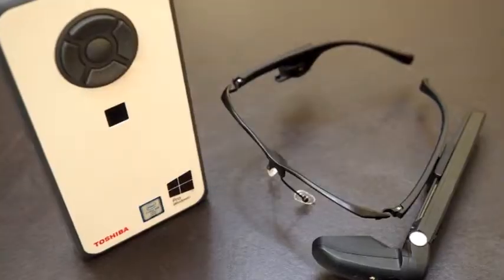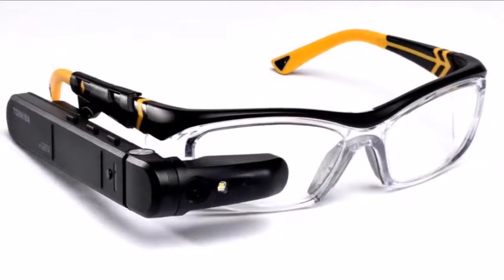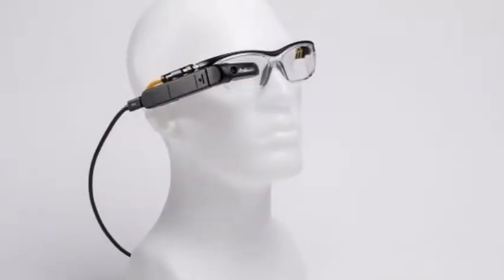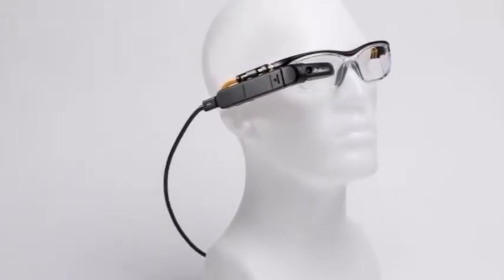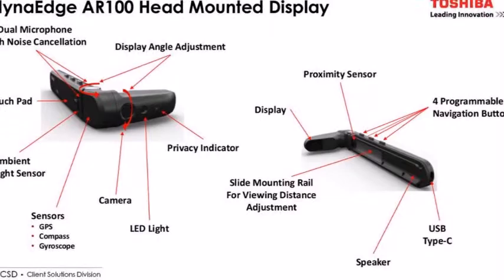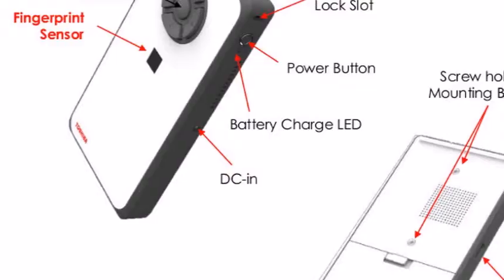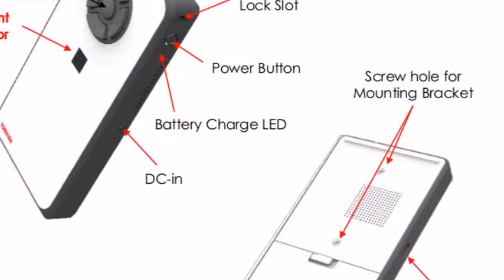Toshiba today introduced new dynaEdge AR smart glasses for enterprise customers, which is a wearable augmented reality (AR) solution that combines dynaEdge AR100 mobile mini PC with Windows 10 Pro and dynaEdge AR100 head-mounted display (HMD). Toshiba says that the AR solution provides document viewing, live video calls, see what I see, photo/video capture, alerts/messaging, workflow instruction and barcode scanning capabilities, making it ideal for a variety of use cases, including maintenance, remote expert, manufacturing, QA inspection and audit, logistics, training, and knowledge transfer.